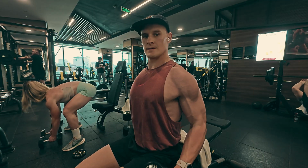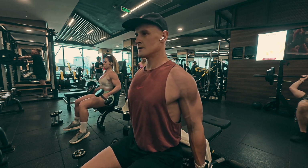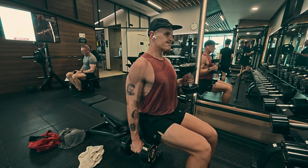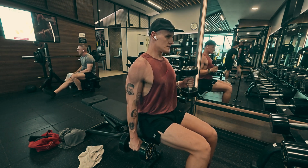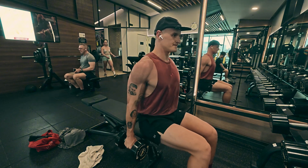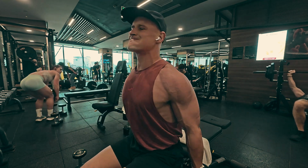Next, we move on to seated alternating hammer curls. The key here is to finish each rep with a strong flex to really get that pump going in your biceps. I notice that my form starts to slip towards the end, which is a signal that the weight might be too heavy. I use 2 12-kilogram dumbbells for this set, but next time I'll drop down to 8 kilogram to maintain a perfect stretch and flex, ensuring every rep counts.